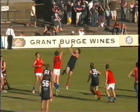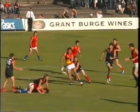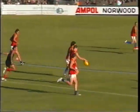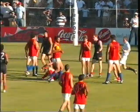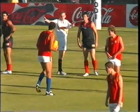There you go. Nice knockout by Norwood. Unfortunately, straight down to the under-18s. They go out wide again with the hands. Big fella gets it out to number 7, Wright. Wright gets it into full forward. That's it. Yes, he's juggled it. There he is, that man. Benadio finally marked it.